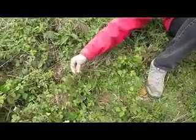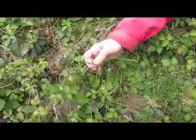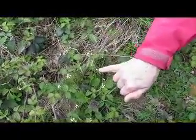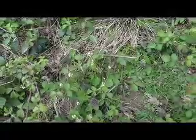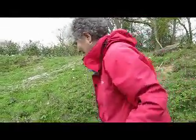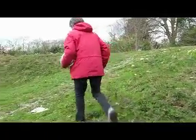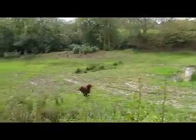And down here, there's another mustard family plant. And again, those little leaves will be very high in iron and vitamin C and can be put into salads. Ow! It's also rather brambly and thistly. Come on, come on.